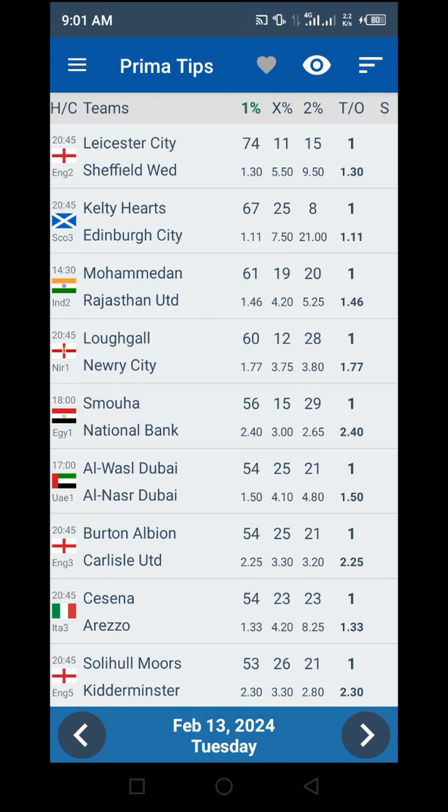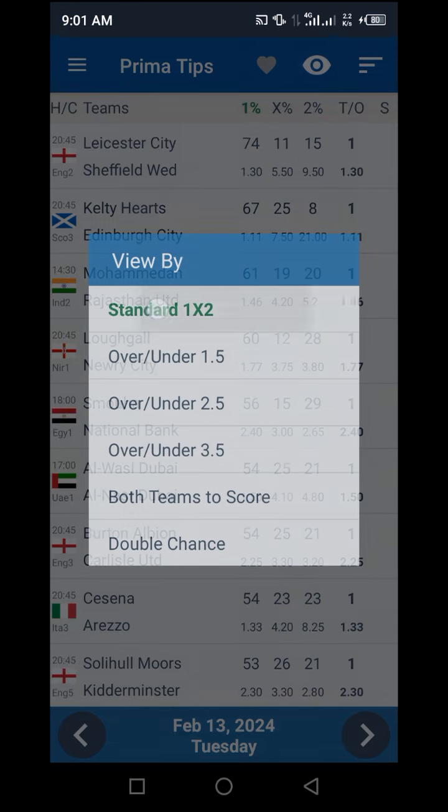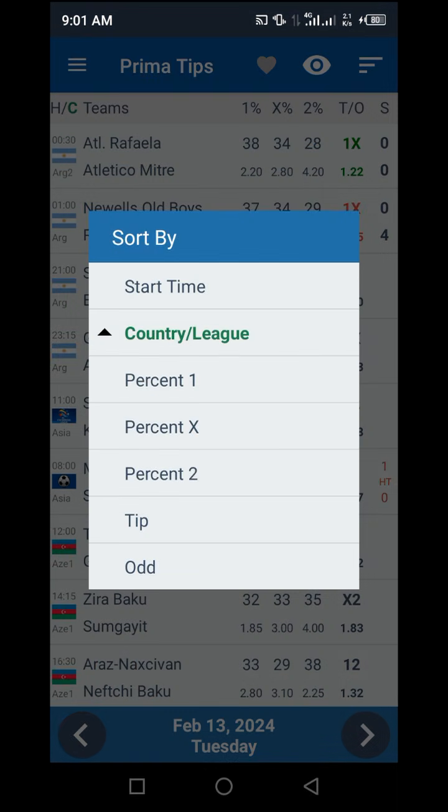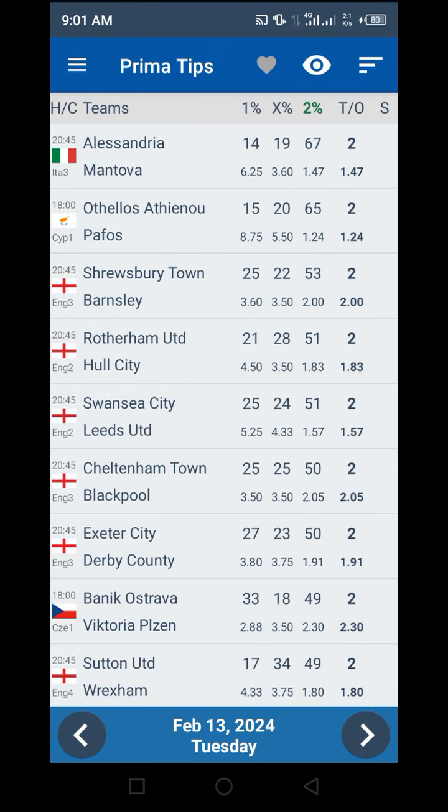The next thing to do, to find the away team to win, is to come to this area on the eye icon, making sure that it is on 1x2, but this time you want to click on this three-stripe icon and choose %2, which means the away team to win. Now you also want to find games based on the away team to win, and you are going to use the same strategy, making sure that the percentage win for the away team is greater than 50, and also making sure that the odds for it to win do not exceed 1.50. That is, it should be between 1.10 and 1.50.